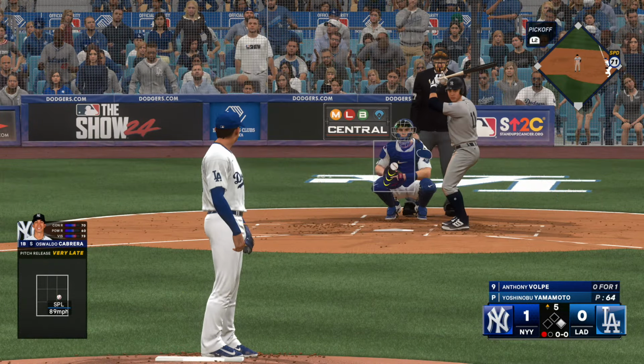Foul ball. The Yankees leading by a run. Last half of inning number 5. Lifted in the air out to left. Dominguez makes the catch, and that'll do it. All set for the top of the 6th.